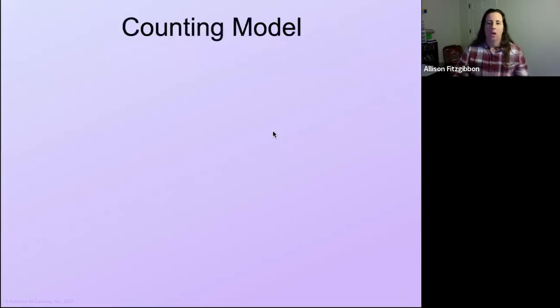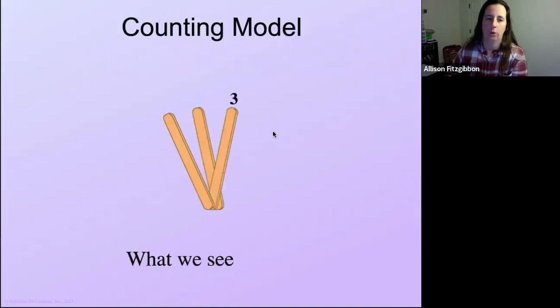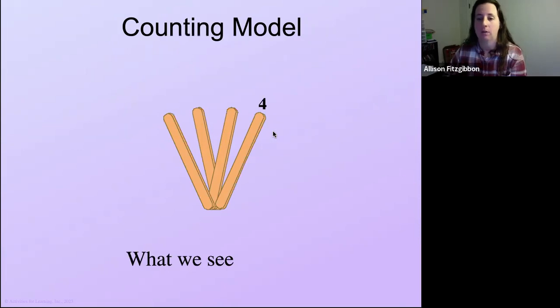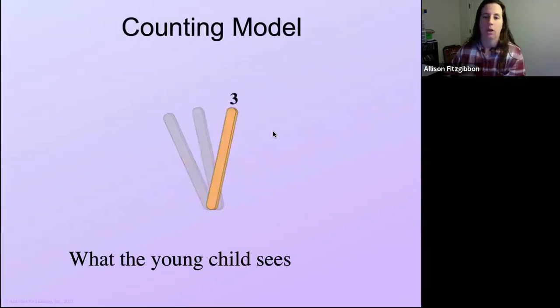Counting. We can look and say there are 4, but when we count, we say 1, 2, 3, 4. Sure, we understand that quantity is 4, but the child oftentimes understands it as a naming, right? Well, this one's 1, this one's 2, and this is 3 and that's 4, but not that all of them together are 4. Which seems silly, but it's the real thing that happens, especially when your kids are struggling with place value. That's how you're going to know.